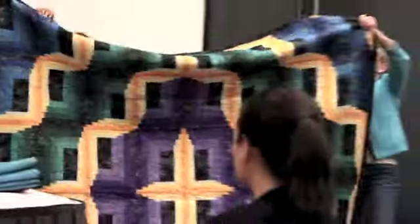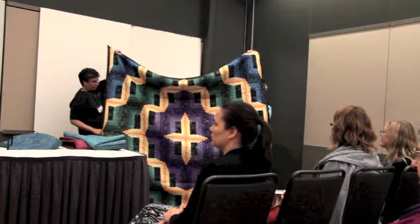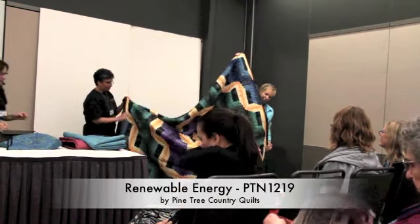This is the other one by Pine Tree. And what was the name? Renewed Energy. A log cabin, off-center log cabin. Very cool, and great shading shown in this one too.